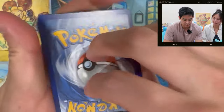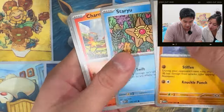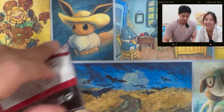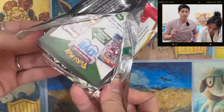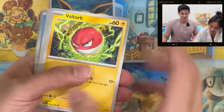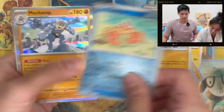That's the code card. So there should be another special illustration rare in this. Geodude, Jigglypuff, Staryu, Charmander, Haunter, Golduck, Pinsir, Pidgeot, Graveler, Gyarados. Okay, that was our first pack that didn't get anything, but if we get another special illustration rare, I'm gonna go nuts. And if it's a Charizard, I'm really gonna go nuts. Yeah, he already got that one.